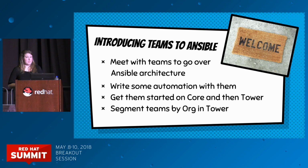And when setting teams up with Tower, we would separate them by organization, which we found has typically worked well for us. But in the case of eApps, they were in a weird kind of hybrid team that eventually split out, so it was hard to accommodate that. But generally, it works to give teams their own organization in Tower that they're admins of, and then they control the playbooks that they push there and who they give access to run those playbooks.